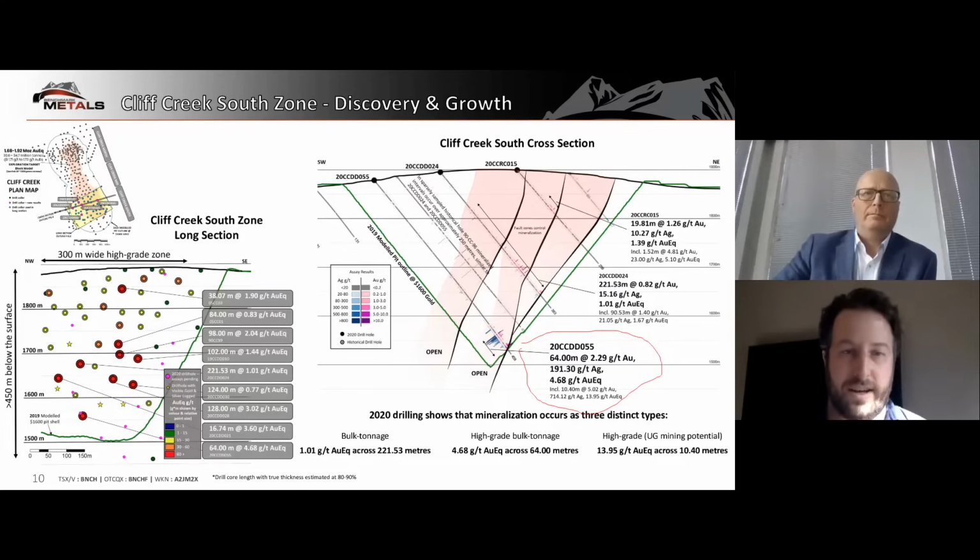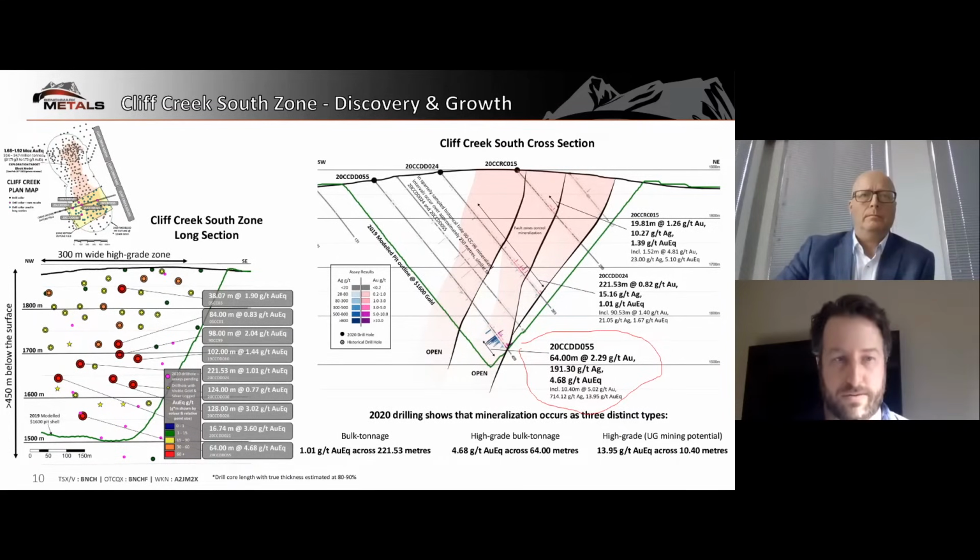You can see that we're getting down towards the bottom of our 2019 model pit shells. And of course, we do have drilling that extends beyond those pit shells that we're awaiting a lot of assay results on. Also importantly, if you look to the bottom left again at that longitudinal section, it gives you an idea of the vertical depth. So this is about 350 meters below surface, which is about 100 meters vertical depth below our previously released hole 21. And that one was 221 meters of about 1 gram per ton gold equivalent.